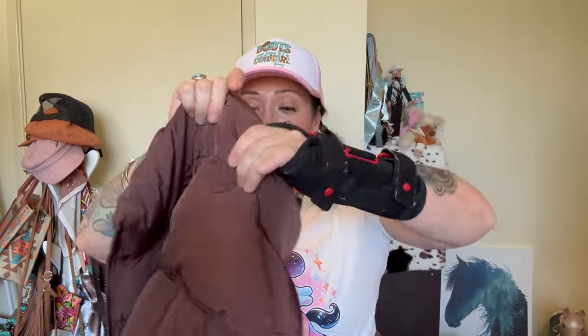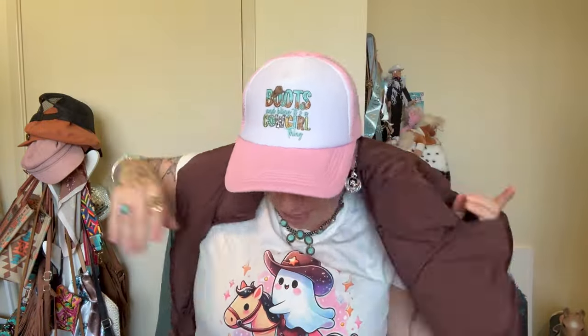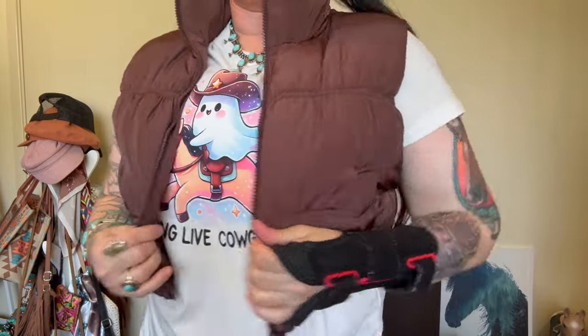Another item I picked up from the Salvos was this vest. This will be worn in winter as well because it'll be way too hot for me to wear this now. This was only $6. It's one of these puffy vests. It is quite small, but I really liked it. I wouldn't actually wear this done up. And I love this color. I have other vests like this, but not as cropped and not in this color. I think it's so adorable. That is so cute. Originally from H&M, I think.